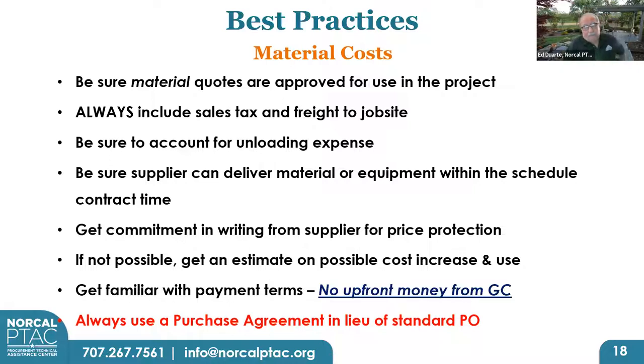And get familiar with the payment terms, because there are no deposits. There's no upfront money from the owner. You're sure not going to get any upfront money from me. I'm not a bank. And finally, always use a purchase agreement for anything that's of substantial cost. We use a threshold of about $10,000. Any equipment we're going to buy, generators, compressors, any piece of equipment that I have to buy to furnish and install on the job, if it costs more than $10,000, I'm writing a materials subcontract.